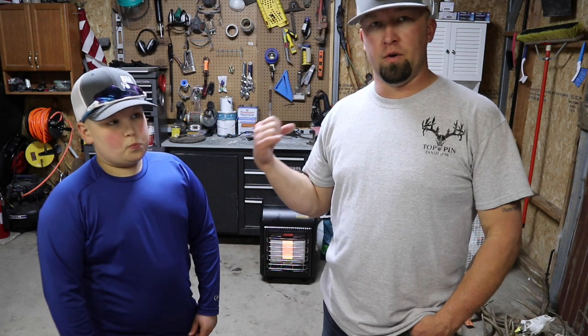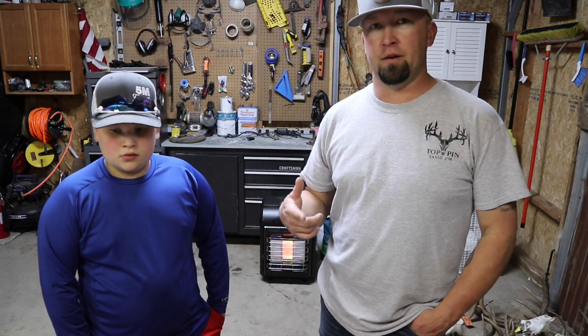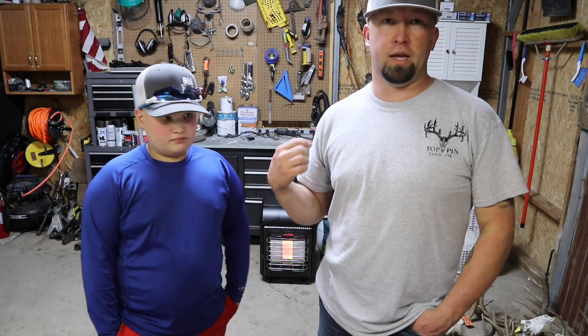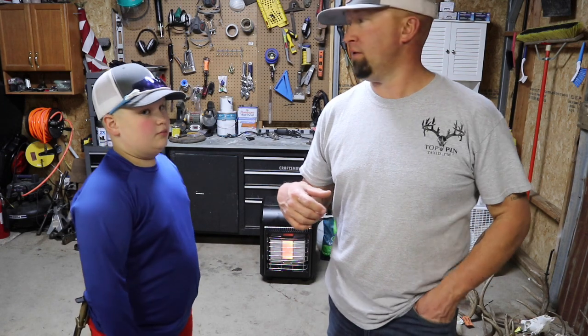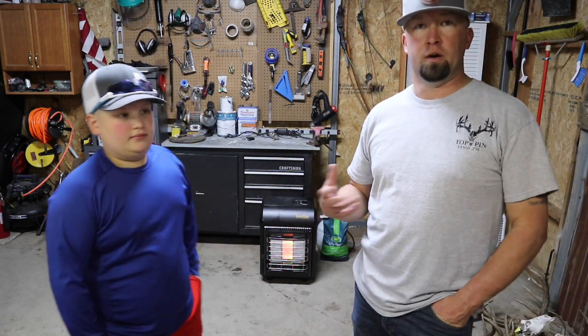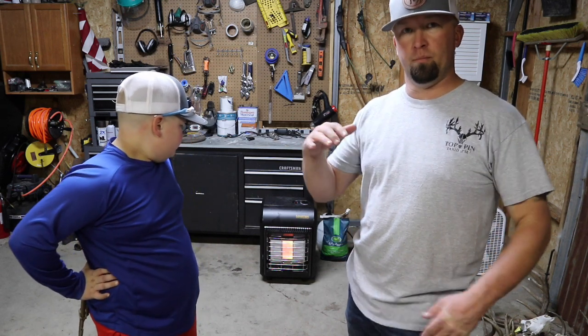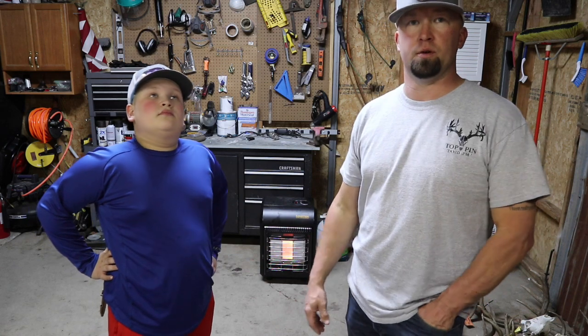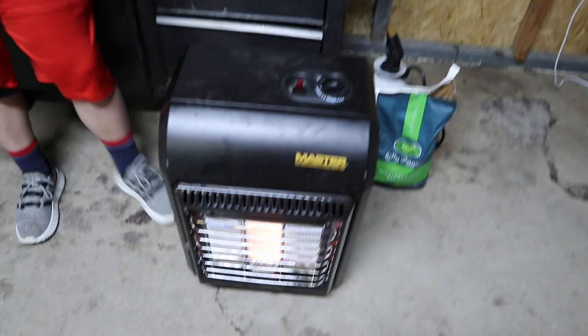I'll take the camera down, I'll give you all a close-up look of it. Tractor Supply carries these. They carry some other variations of it, but this one has worked great for us. So y'all go check it out. If y'all need something for your garage, shop, barn, I guess you could probably put that in a big deer blind even, or a deer lease camper or something. It's like one of those Mr. Buddy Heaters on steroids. So let's get the camera down here and give you a close up of it.